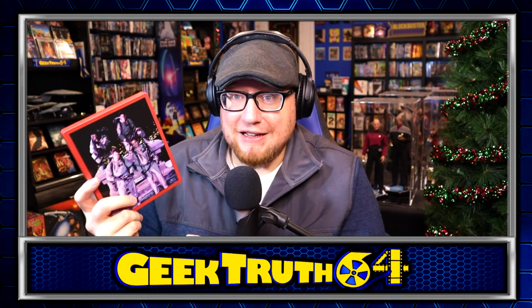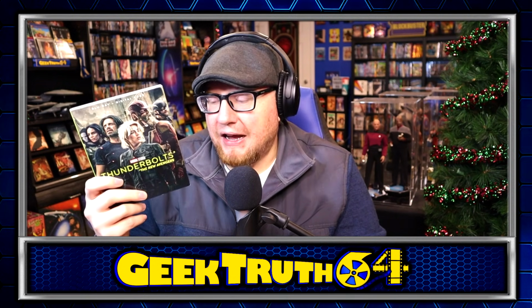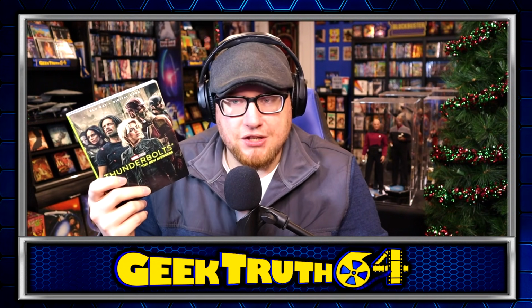But when I do display this, I display it with the back showing instead. So another one I got from the used bookstore, but was actually a new release this year, was Thunderbolts. I didn't really plan on picking this one up. I heard some pretty decent things about it. I've pretty much given up on the MCU. But I heard some decent things about this, and I came across the used bookstore.